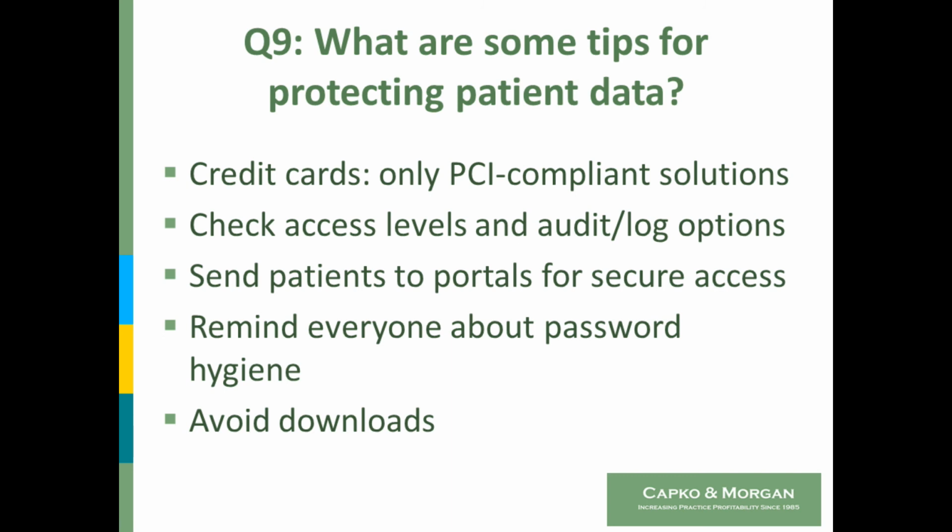Back in the olden days, it was considered okay to keep the information in written form as long as you kept it under lock and key. That is no longer the standard. Today's standard is much higher. And when you use a PCI compliant solution, the credit card information is actually not even stored in your own system. It's stored and encrypted in another location. This is fantastic news for you, because that reduces the risk that you have of that information falling into the wrong hands via your system or via anyone in your practice.